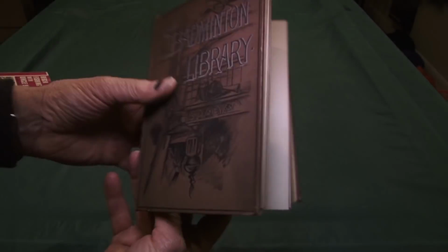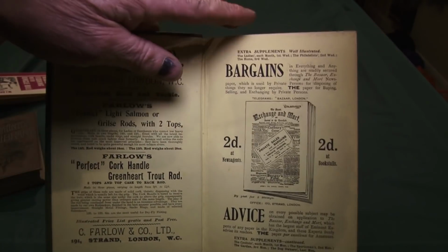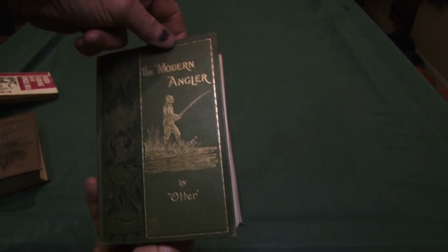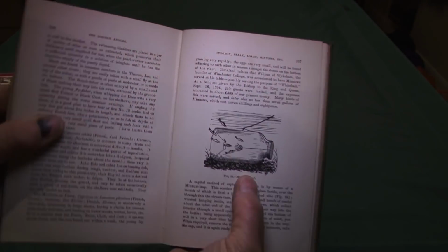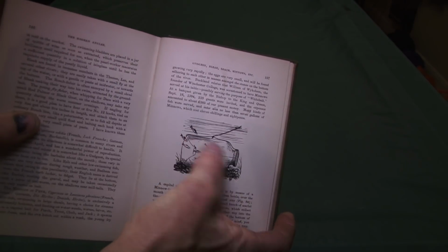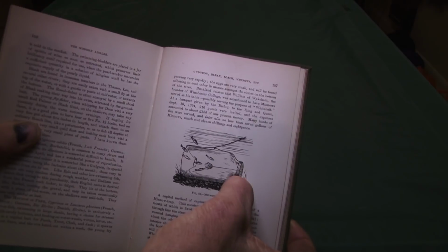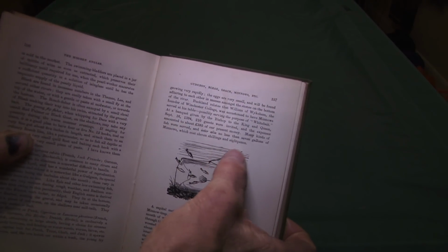But I can do better than that, folks. I can do better than 1898 from my own library. Look at the adverts in this one. I mean, I love looking at all these old adverts. 2p. 2p, look at it. The Modern Angler by the Otter. And here we go. There is the classic minnow trap, but it's got a jar. It looks like a preserve jar to me, with a cap on the end, probably a cork one. I would imagine they were cork then, and glass tied to a string for a support.